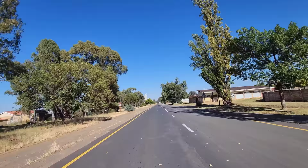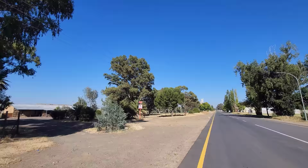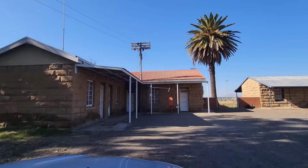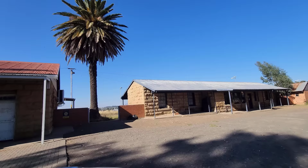It looks like this, where we think is the station, is the station and the post office. There's a sign that says post office. I see that. My goodness, these sandstone buildings. Stop? Yeah, yes, still a post box. Looks like this is the post office. Yes.